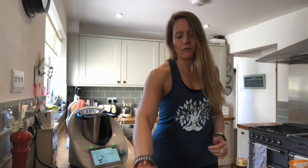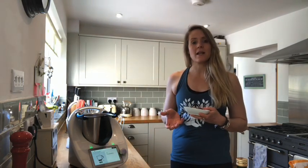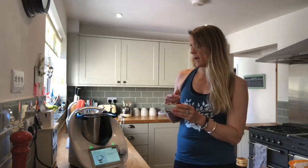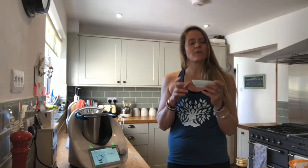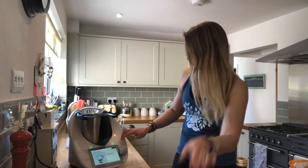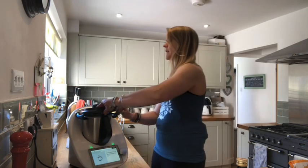Okay, next off it calls for some nuts. Now if you didn't want to use nuts, or your children have a nut allergy, it'd be absolutely fine to just leave these out of the recipe. So for the moment I'm going to put these in, and it's asking for 70 grams of hazelnuts. I didn't have quite enough hazelnuts, so I've added some almonds. Okay, so we're going to pop those in. 70, absolutely perfect. All right, so we're then putting the lid back on.